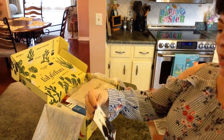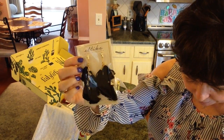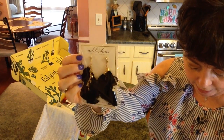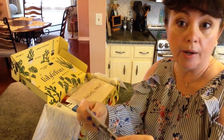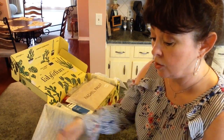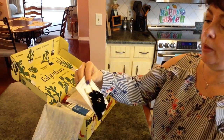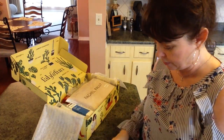Now these are Etika little tassel earrings. They're called Daydreamer tassel earrings. And I have seen that tassels are all the rage for spring and summer. So I guess this is their way of getting us ready for that. I don't know if I'm really a big tassel person. I guess I could try it on and we could see what we think.